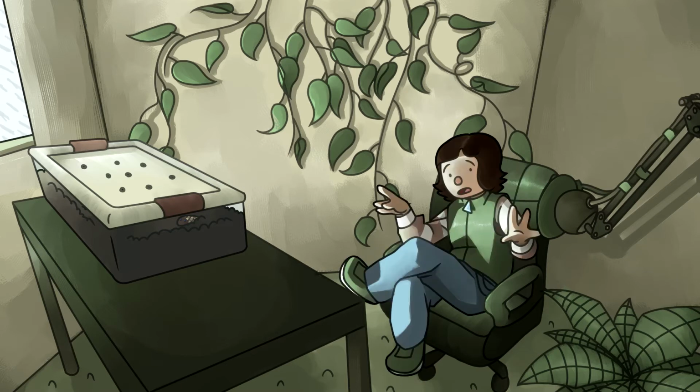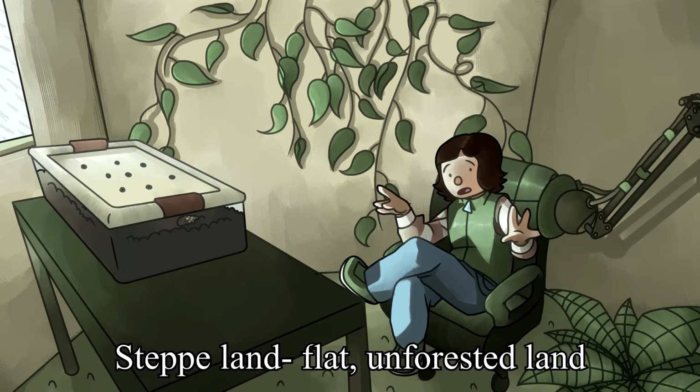The checkerboard worm lizard thrives in multiple different environments, mostly loose ground, usually sandy soil, with some sort of covering, anything ranging from dead leaves to stones. They're found in pasture lands, temperate forests, and steppe land. Steppe land is a flat, unforested land.